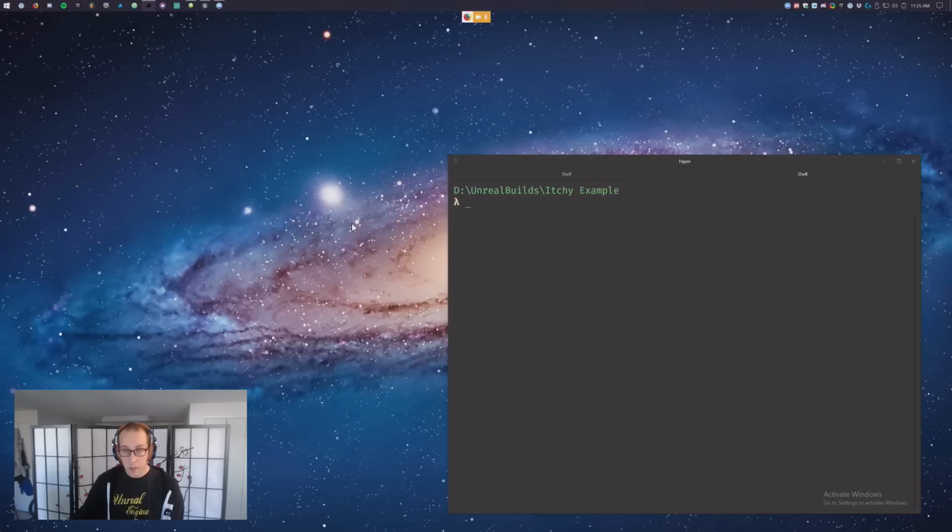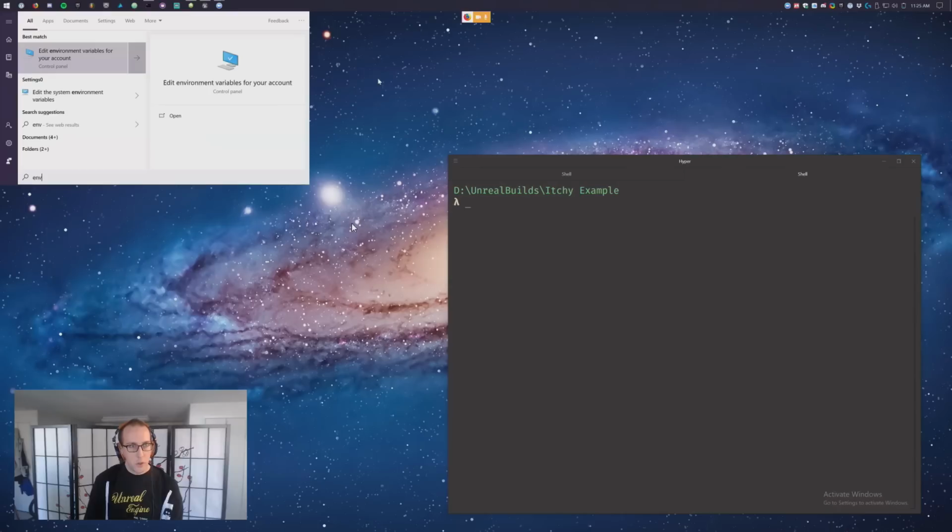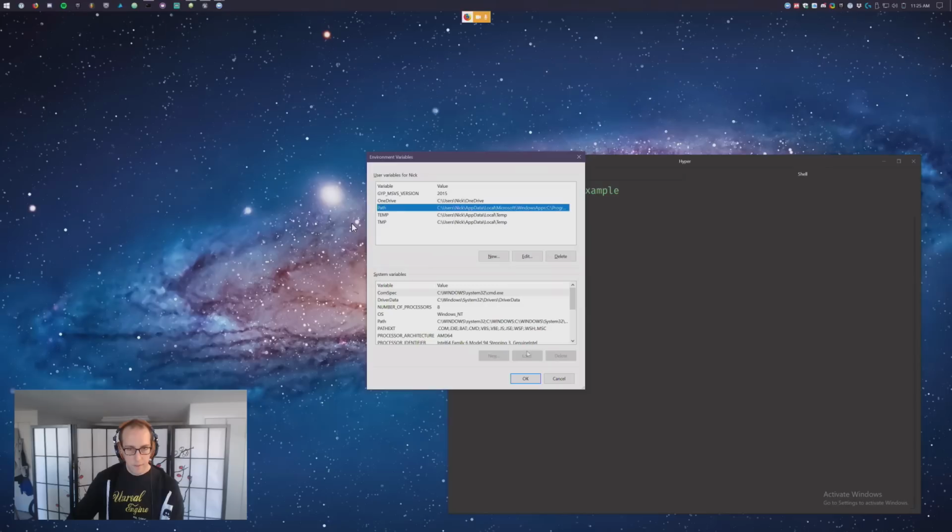The first thing you need to do after you download the itch desktop app, if you want to use Butler, is you have to add it to your path. What that basically means is that you have to find the actual path to the exe that runs for Butler, and then copy that path. And then you're going to need to edit something called your environment variables on your computer.